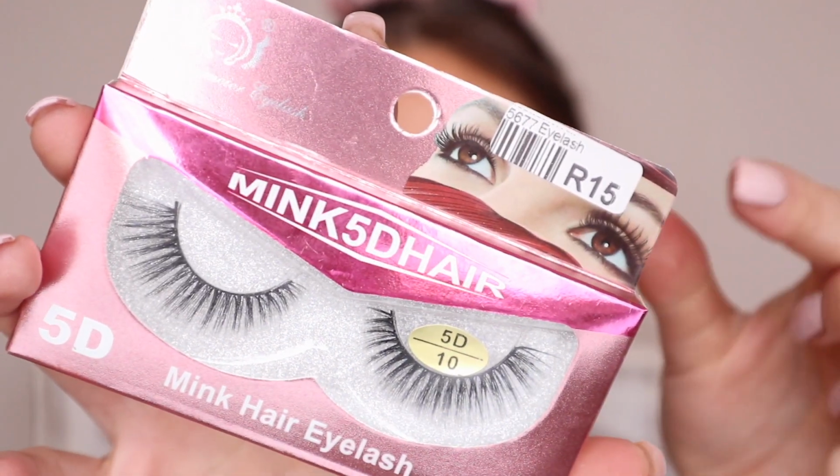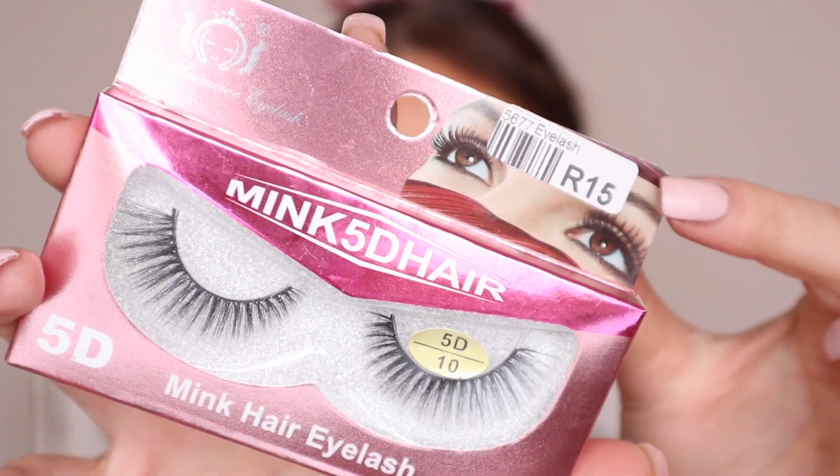And the lashes that I'm going to be trying out, they're still in the box, I haven't used them yet, are these lashes from Vibes, believe it or not. They are 15 Rand. And there is the price tag if anybody doesn't believe me. So we're just going to go off camera quickly, pop these on, and then we're going to complete the look.